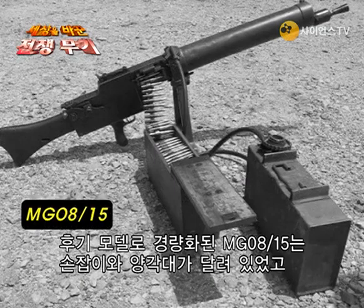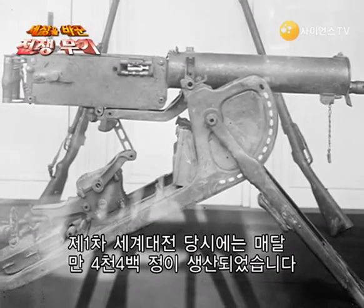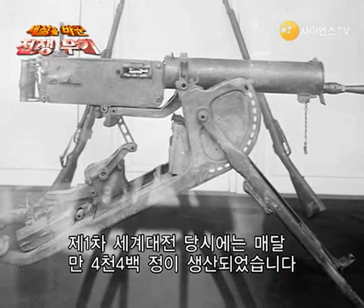The later model, the 0815, was lighter, had a pistol grip and bipod. An air-cooled variant was used on aircraft of the time. During the First World War, manufacturers were outputting 14,400 machine guns a month.